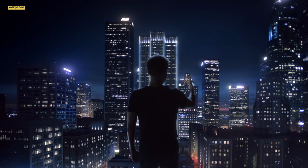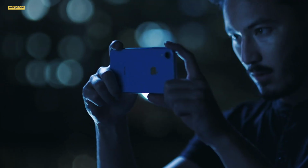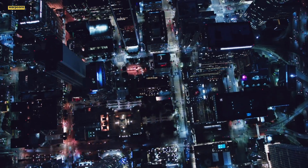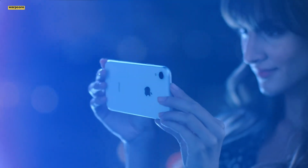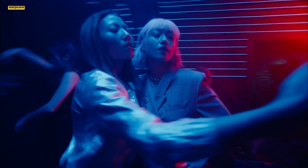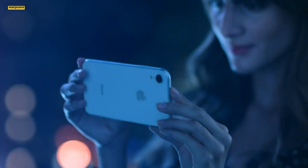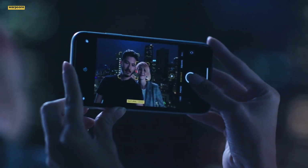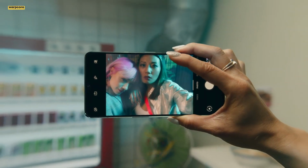But the reality is, most of us are actually shooting most of our photos using the primary camera, because that's usually the best camera. It's going to take the sharpest photos. So in most situations, you will find the iPhone XR to take better photos than the 7T and also the Galaxy S10. Probably in low light it kind of falls behind, and that's more because it doesn't have a dedicated night mode.